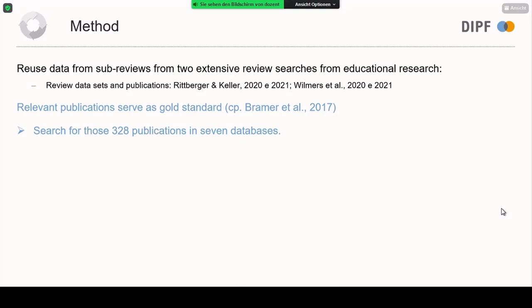So what was our method? We reused data from sub-reviews, from 2 extensive review searches from educational research. The data is stored online in a research data center. And we used all relevant publications assessed by experts as a gold standard. So all in all, we had 325 publications. And the investigators of the original reviews, they applied 7 databases.